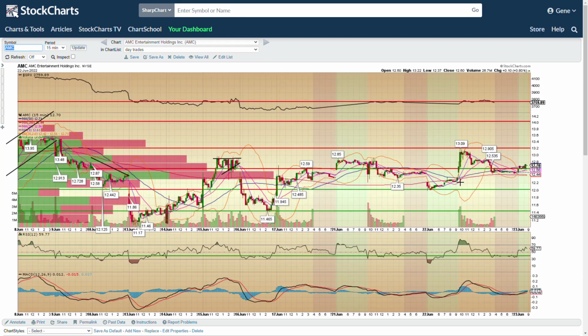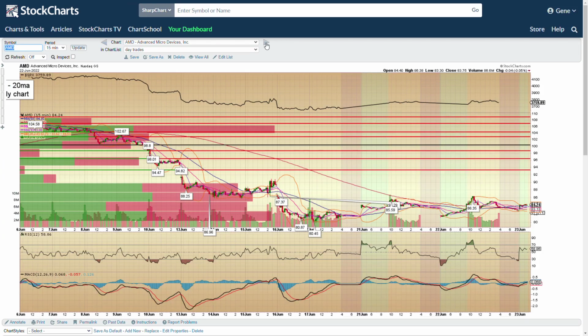AMC, this is AMC's 15-minute chart. You can see the push and then the pullback. That's what's leaving us with a big wick. As of right now, we are back above the support level. And it looks like as of right now, we are above the 50 on the 15 as well. So that's a good sign. That could come down. We need to push on that for that to continue up.